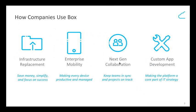Finally then, custom app development. We see Box very much as a content platform where you have all of your content residing, and then you can build various different applications on top of that platform, okay? And you can use the API to link it to other applications as well. So whether you want to build an app for a mobile device which leverages the content within Box, or maybe you want to integrate with another business application, for example, Salesforce.com, the CRM tool, you can actually access your Box content directly through CRM.